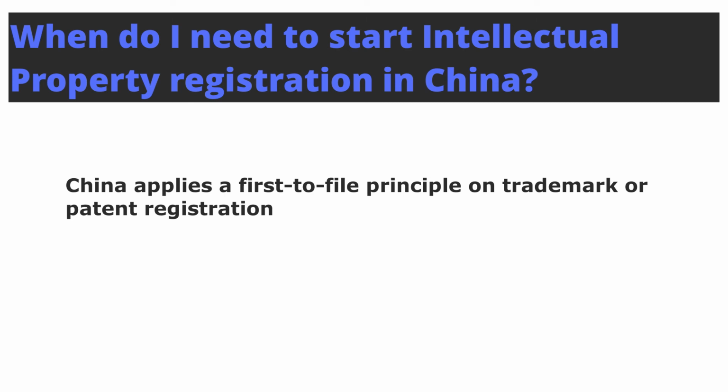China applies a first-to-file principle on trademark or patent registration. This means that the first entity to register a trademark in China will be granted ownership, regardless of prior use. This is a key difference between the foreign country and Chinese IP regimes that must be considered in a China-specific IP strategy.